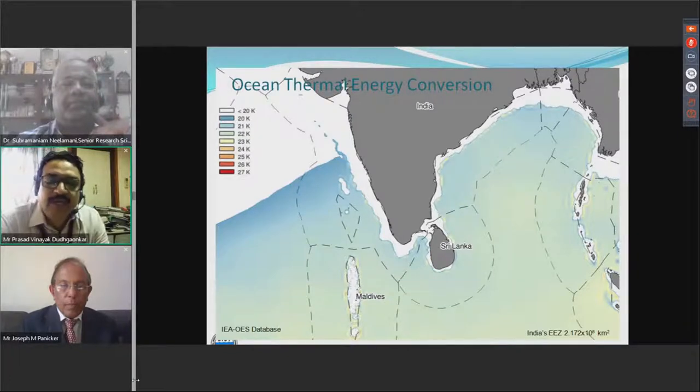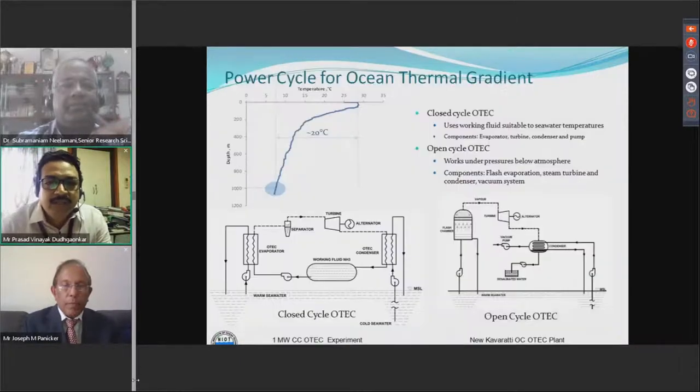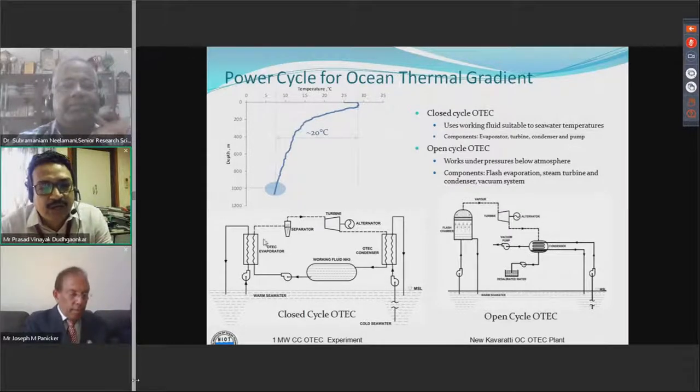Japan has put a 100 kilowatt plant in Kumejima prefecture, and we are also in the process of setting up an open cycle OTEC plant in Lakshadweep. Obviously, I'll come to that point in a minute or two. Essentially, it is a Rankine cycle that needs to be run through the temperature difference that we get from the surface sea and the deep sea, essentially at 1000 meters, as you can see.